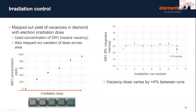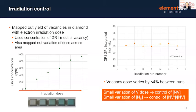And we looked at this over a period of 12 months in different irradiation runs, and it varied by less than 4%. So again, the news is fairly good, we would expect, in terms of the reproducibility of this material. So from the last two slides, we have this combination of good properties in terms of small variation of the vacancy dose, which gives us control of the NV concentration. There's a small variation in the nitrogen content in this material.